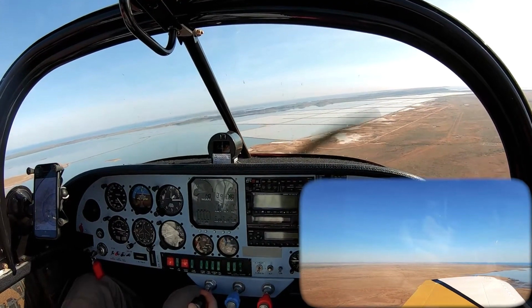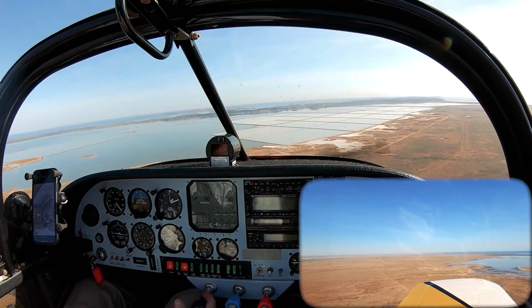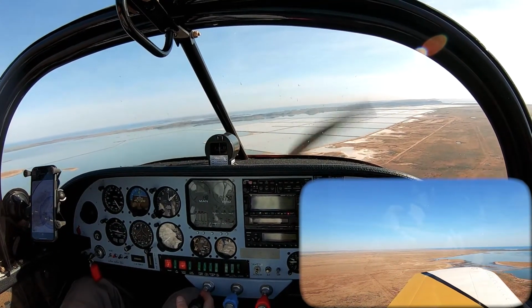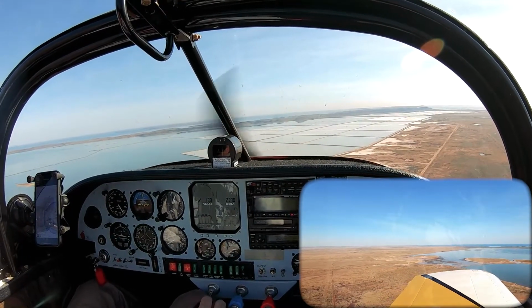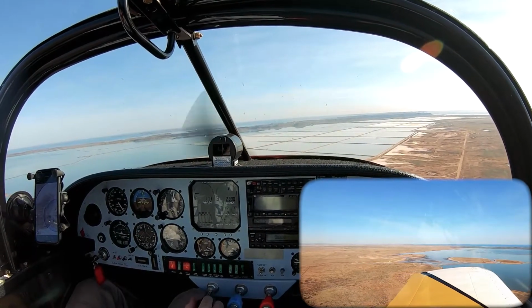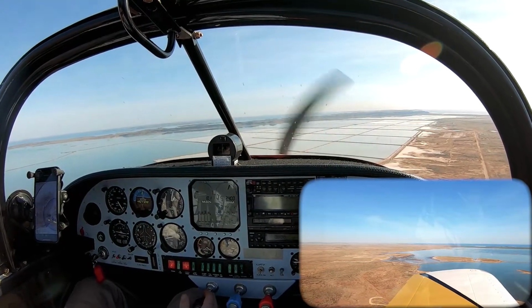Coming down to 1,000. Speed's at 120. And now we're looking good. We'll just set a pretty low RPM here. Mixture up, we're at 1,000.